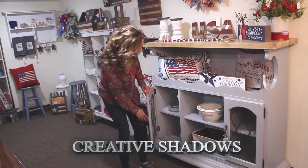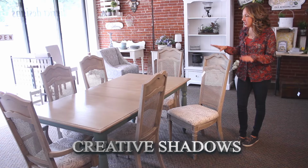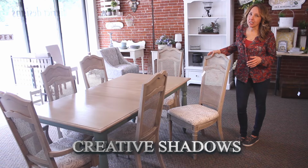So those are usable. And then I added some feet to the bottom so it would come up off the floor. And now it's like a really great storage piece. So this is one of my table and chair sets I have here in District Design. I really enjoy table and chair sets. Usually I don't find a complete set, and this is one of those examples.